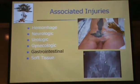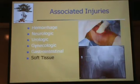And then certainly the GI, the same patient had abdominal injury, you can see the stoma over there as well. So soft tissue degloving injury is important because they're at increased risk for infection if they don't get washed out.